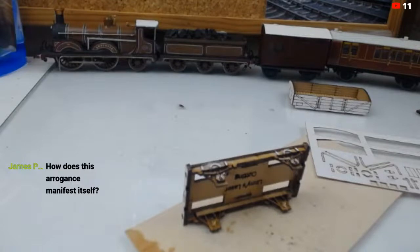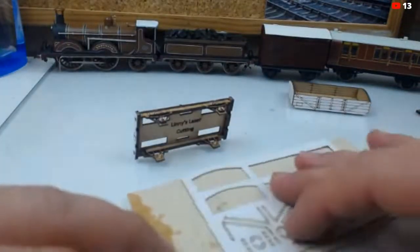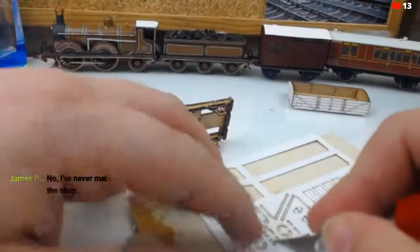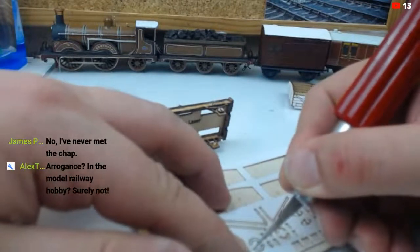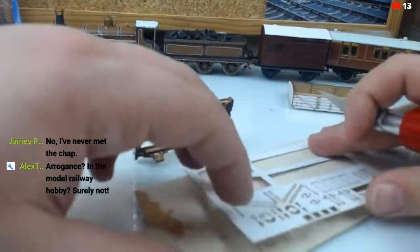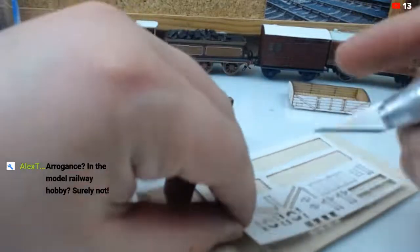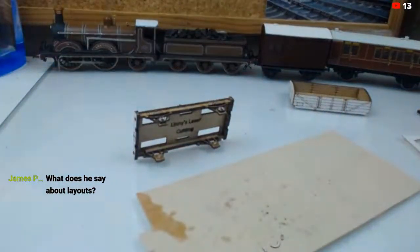How does this arrogance manifest itself? Have you ever met him in person, James? Met the man a couple of times at shows. It does not take long for his arrogance to manifest itself in the way he looks at layouts and talks about them. No, never met the chap. When he's going around model railway shows, he very much looks down his nose at a lot of layouts. And I'm not going to say all, because there are layouts that he looks at and is nice about.